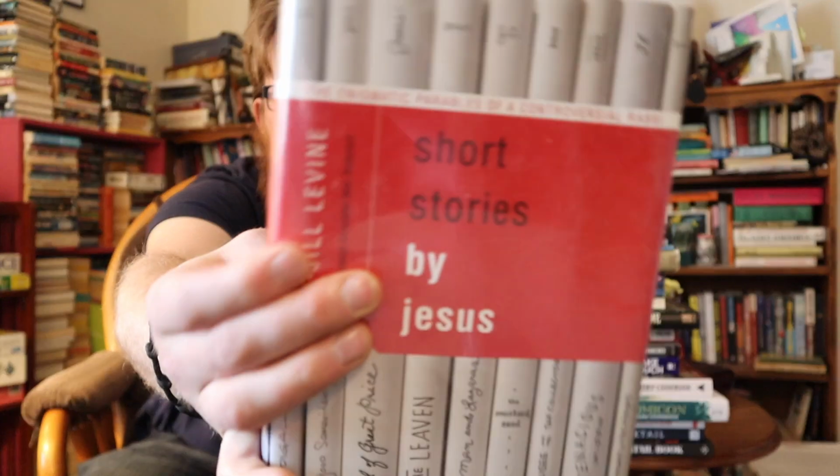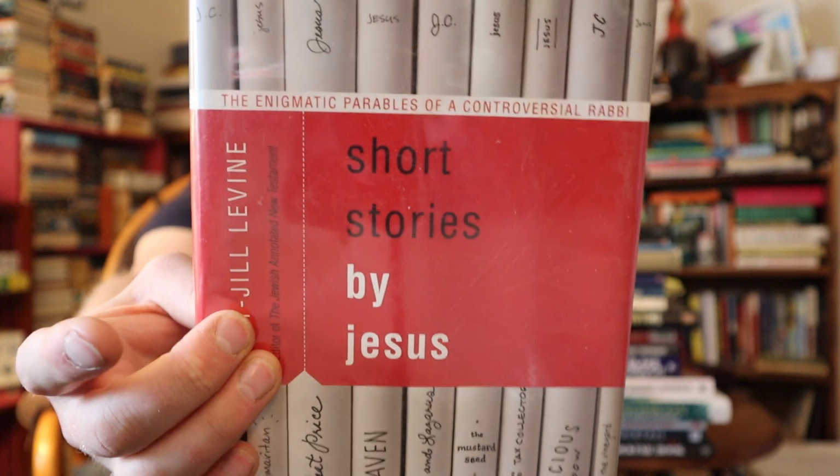Let's see. Short Stories by Jesus, the Enigmatic Parables of a Controversial Rabbi. So this is a book about Jesus' parables. I don't know anything about it. I don't know if the theology of this person, whether or not I will agree with it or not.